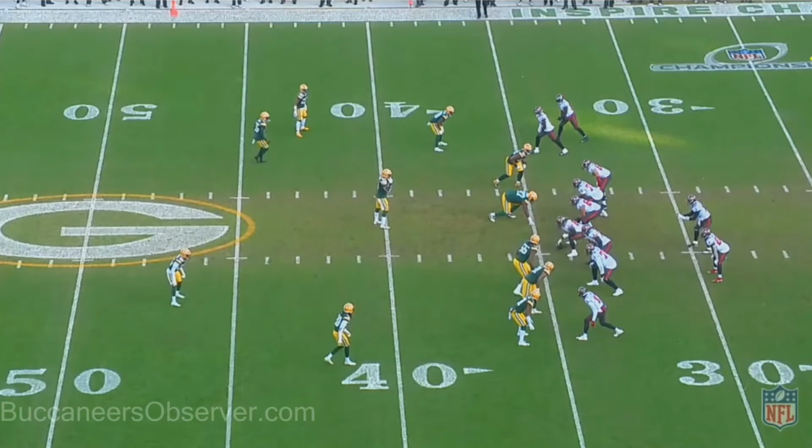Here's a 3rd and 13 situation. This is another interesting play designed by the Buccaneers. This is a middle field screen. You're going to see Godwin. He comes over here and catches the ball.